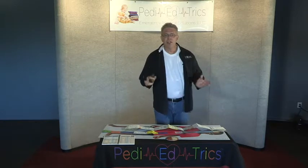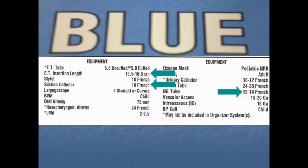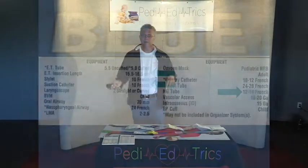Or if you forget the 2 times, 3 times formula, that's okay. If you were to look at the blue section on the Broselow tape for this child, it'll remind you under ET insertion length that this child's tube gets taped at 15.5 to 16.5. And when you're looking at suction, it says you get a 10 French. When it comes to NG, it says you get a 12 to 14 French. And if you're looking at Foley, it says 10 to 12.